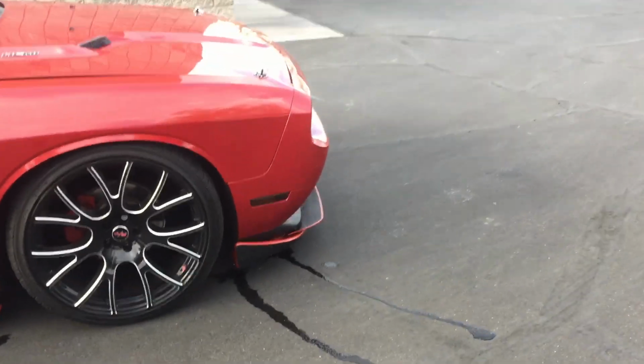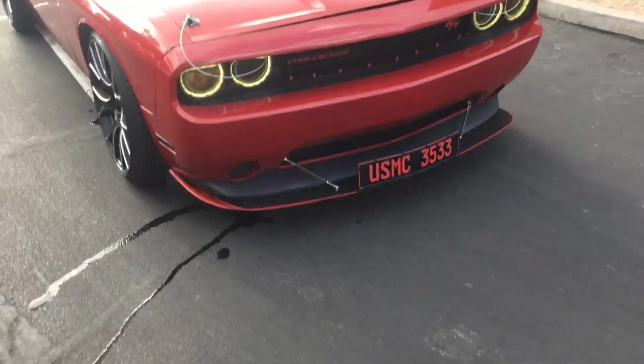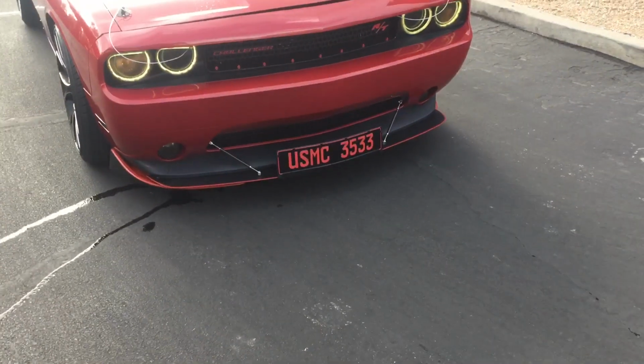I just washed it up a little bit. Still, you know, it's about to rain, so I didn't want to really wash it. You know what I'm saying? So I just kind of did something.